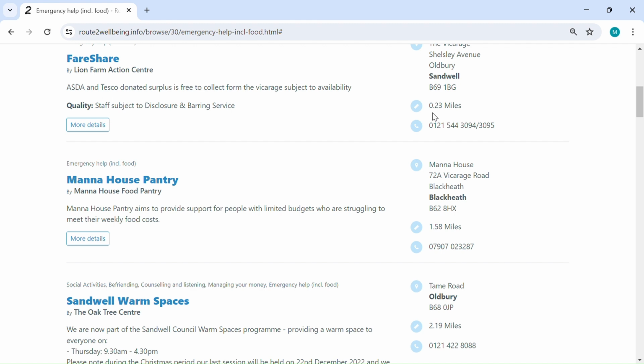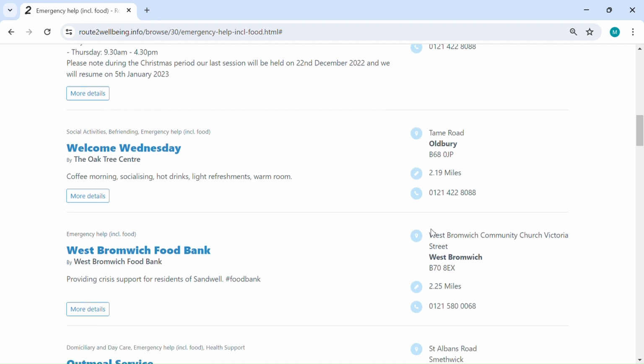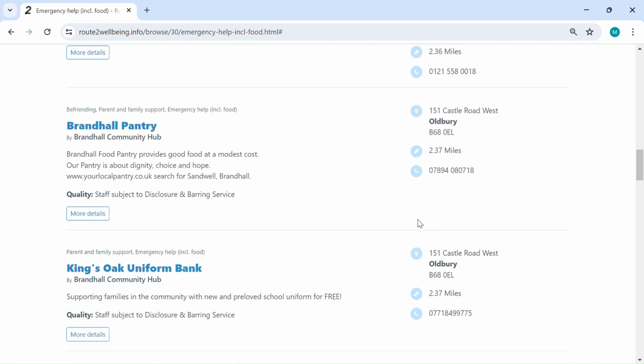This first one, for example, shows as being 0.23 miles away from where you are. And as you go down the list, you'll notice that the places get further and further away from you. You can also see another neat advantage to setting your location when you go into the detail of a service that's listed here.